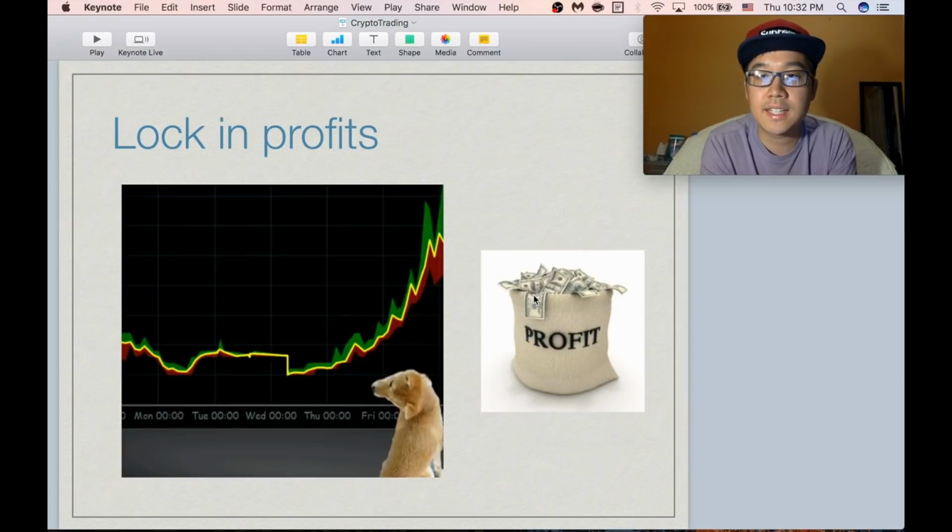Okay, the next thing is locking in profits. This is something that's really hard to do because it goes against human nature. And so basically when a coin starts going up, up, and up, or going to the moon, as they say, we all get really greedy. We're like, oh, we're going to get Lambos, we're going to become millionaires.